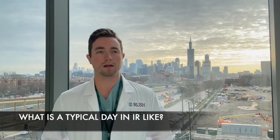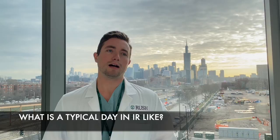A typical day for an interventional radiologist starts quite early. Usually get up around 5 in the morning. Come into the hospital around 5:30, 5:45 to review the patients for the day, the cases we may be doing, as well as follow up on anybody who's admitted in-house the night before or that you did a procedure on the day before.